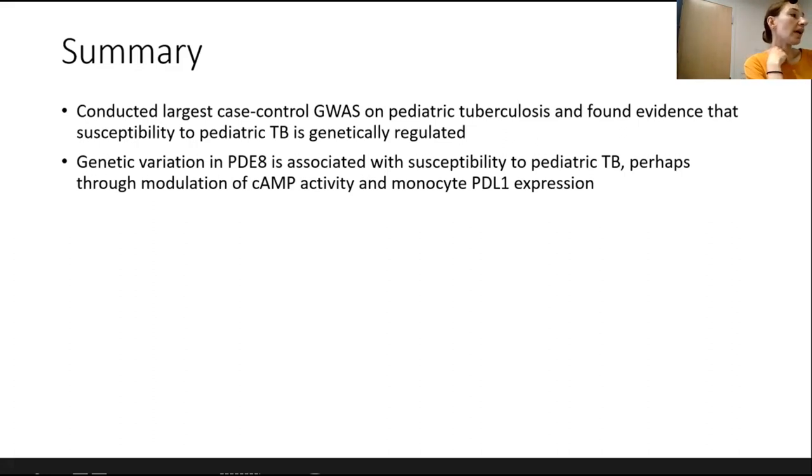I think if our hope is to get a hold of this within the next 20 years, which is sort of the goal of the WHO and Stop TB initiative and all these things, I think it really is going to take technological innovation to get there.